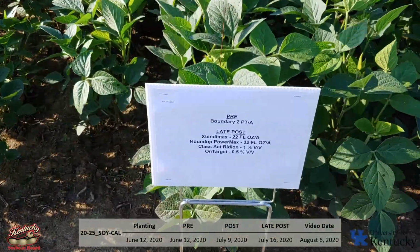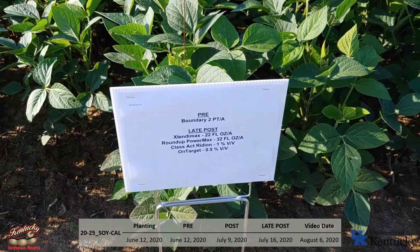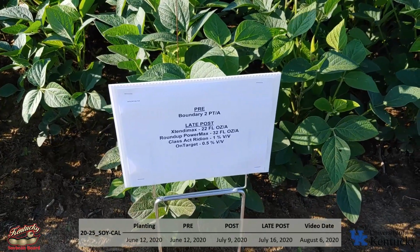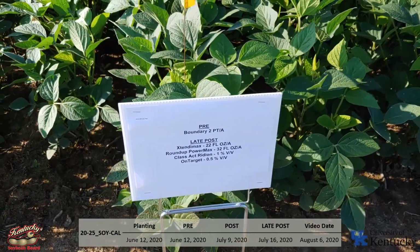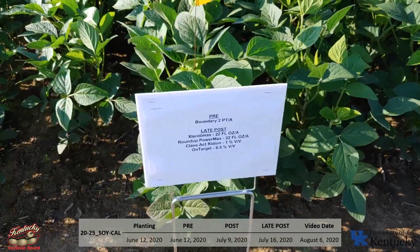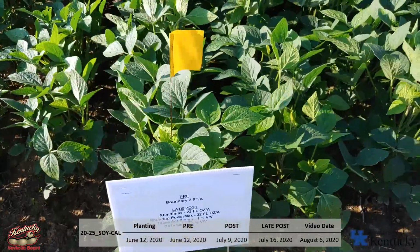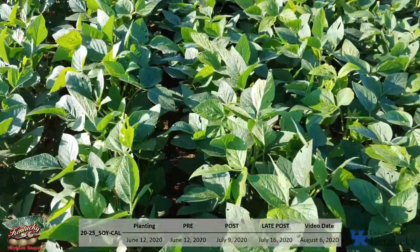Here we are, a similar program to the last one where we're putting all of our residual up front, nothing in our post. And this is Boundary. Boundary's giving you S-metolachlor or Dual and metribuzin, so a group 15 and a group 5, so just a little bit different combination, but still 2 effective sites of action. And then coming back with post with just dicamba and glyphosate, nothing else, no residual lay-by on this one, okay?